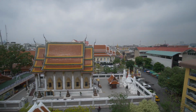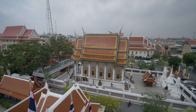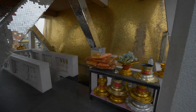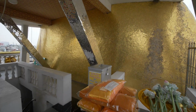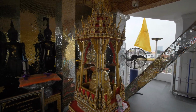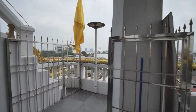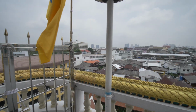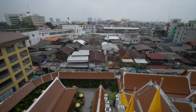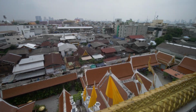Oh, it's worth it. See, all the beautiful sceneries from here, of the back of the Buddha statue. Not easy, but I made it. And this is the ancient city of Thailand, city of Bangkok.